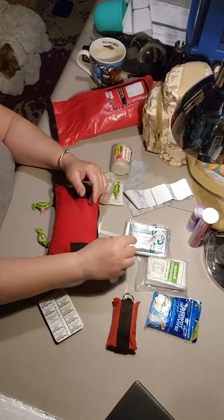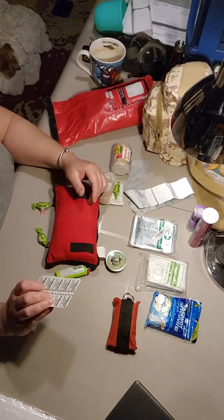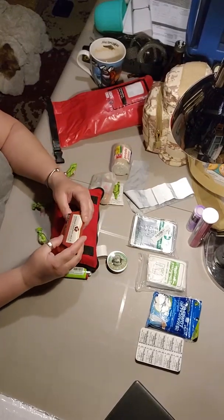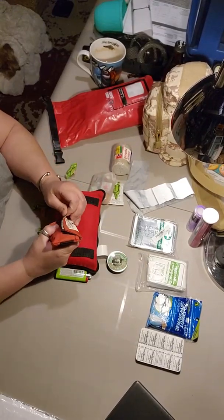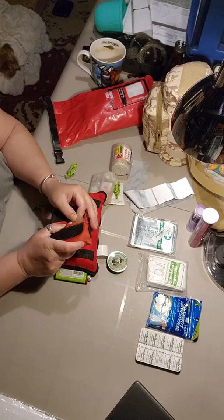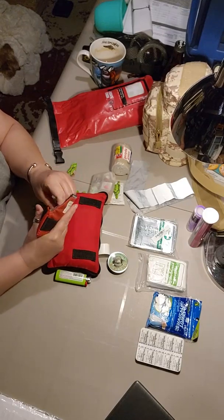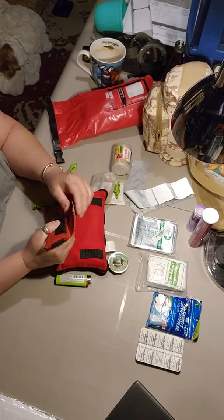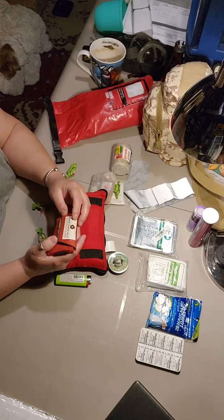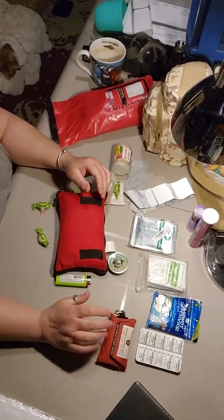I carry an emergency blanket in my first aid kit. I have some Imodium. This is a CPR mask by St. John Ambulance. I probably need to get a new one, but this one is still usable. I don't even remember when I got it, but I went down to St. John's Ambulance and got that.